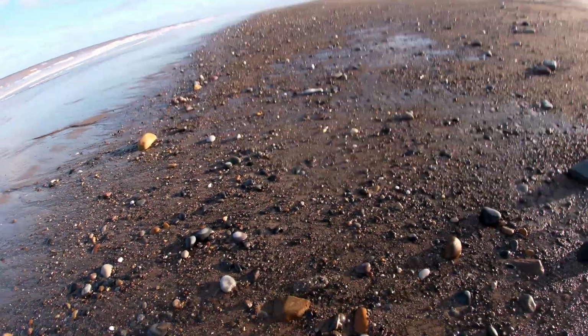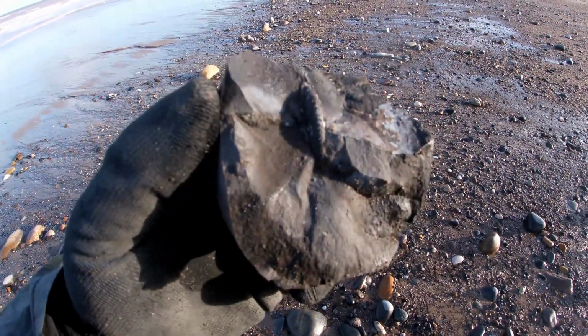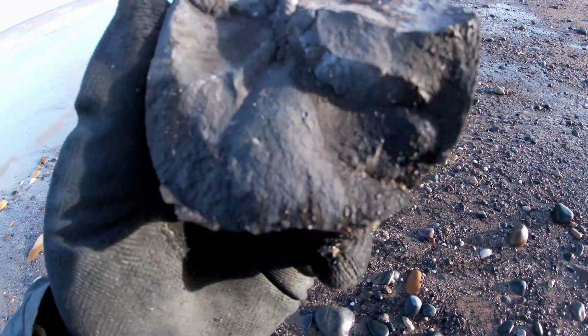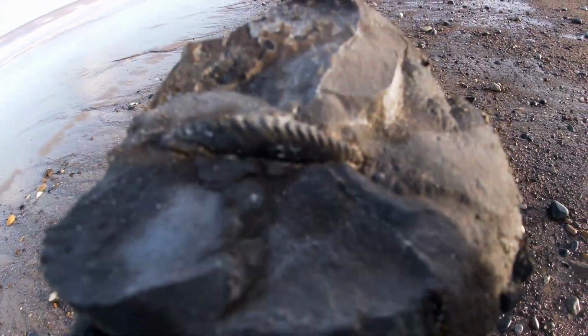Now I think I've got, I think it's an Amaltheus. If it is, it's quite rare. Oh, so I say quite uncommon. I don't like saying rare. To me, rare is a new species. It could be a new species for all we know, but I think it's an Amaltheus.